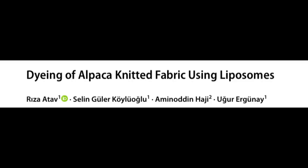Now, the liposomes. This is where it gets really interesting. When they used the 1% liposome concentration, the initial dye uptake was also retarded. It was slowed down compared to dyeing without any additives. So check one, it does act like a leveling agent early on. It shows that leveling effect, yes.